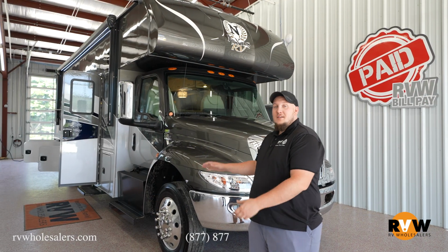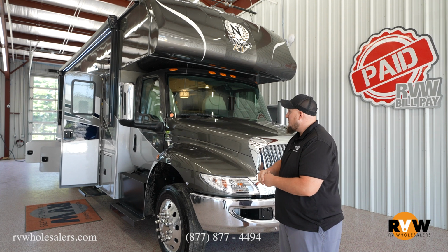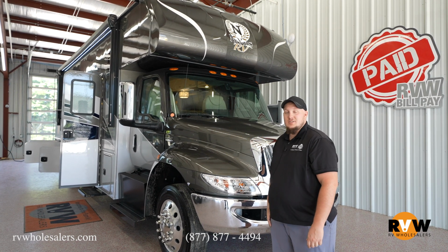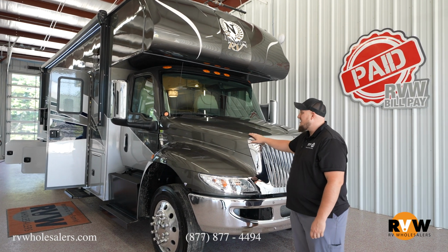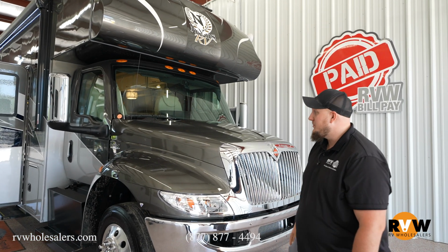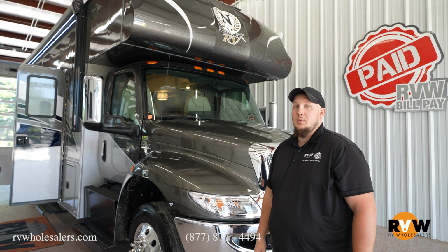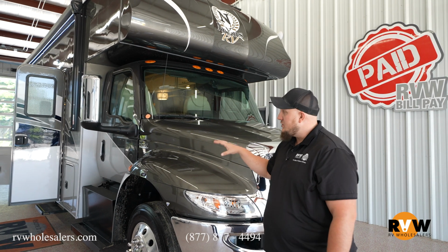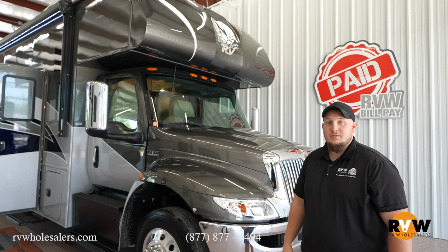So here we are outside of the Wraith 32W by Nexus. This is the beautiful paint job. It is blue, gray, dark gray, and silver. One of my personal favorites. Underneath the hood here, you have the Cummins diesel. So you are not paying gas prices, you're paying diesel prices on this one. But you do have a towing capacity of 16,000 pounds with this camper. It is a true 16,000 pounds. You don't have to do any math. You just hook to it and pull. Let's take a walk down the side and see what all we have to offer.